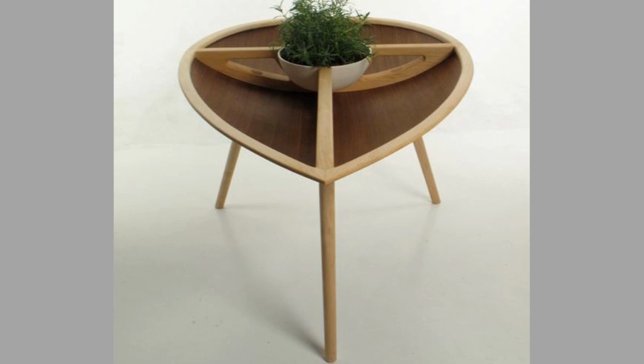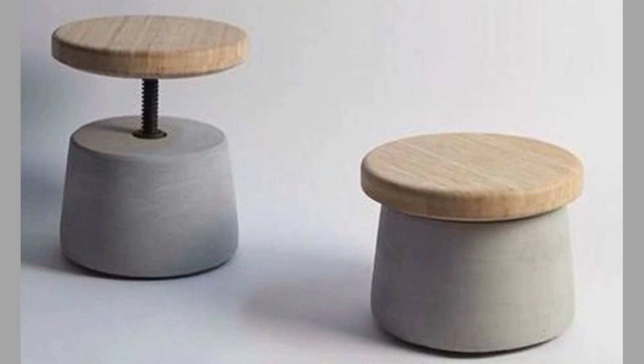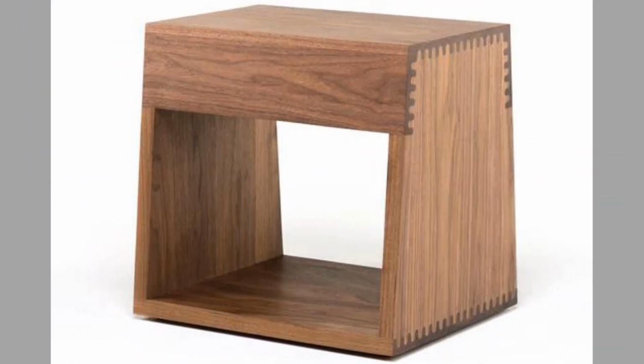A living room with hardwood floors but no rug looks naked. For visual and literal comfort, you can add a rug. Install a rug that covers almost the entire floor of the room, leaving a border or just a foot or two at the edges. This usually works best in smaller rooms.